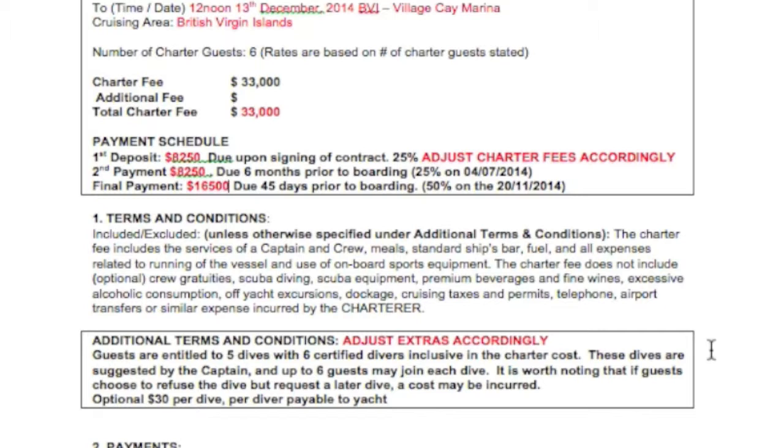Obviously, excessive alcohol consumption. I've never seen a boat drunk dry because those charter boats have a lot of alcohol, but, you know, it's possible, but you will be charged extra for that. Anything, if you go on the dock, that's going to be extra. That's not included. You can go on the anchor, you can go on the mooring balls, that's all included, but the dockage fees are extra.